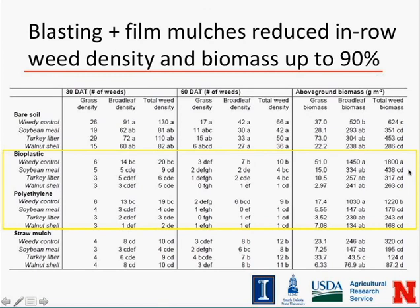Now, the weed biomass is an interesting story because if you look at weed biomass in bare soil, the weedy control had 624 grams per meter squared. And then you look at bioplastic and polyethylene, and we actually see this huge spike, almost a doubling or a tripling of weed biomass on a per area basis. And we chalk that up to the fact that the reason growers like these plastic films is they help to intensify production. They raise soil temperatures, they suppress weeds, they conserve soil moisture. So it's a great environment for plant growth, both crops and weeds. And so we're seeing this explosion of weed biomass in the planting holes of bioplastic and polyethylene.